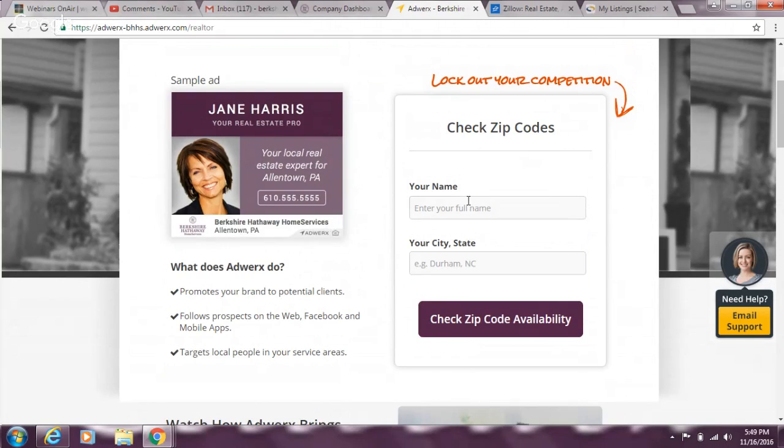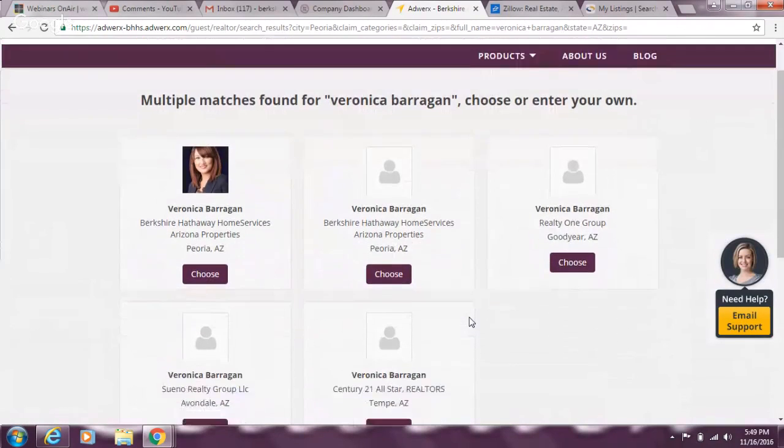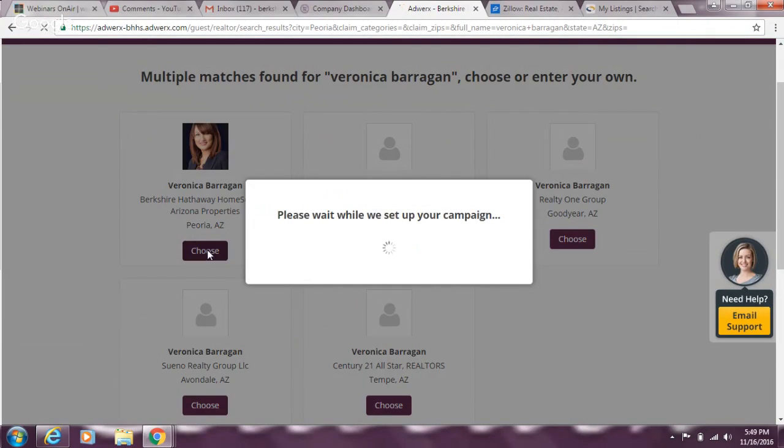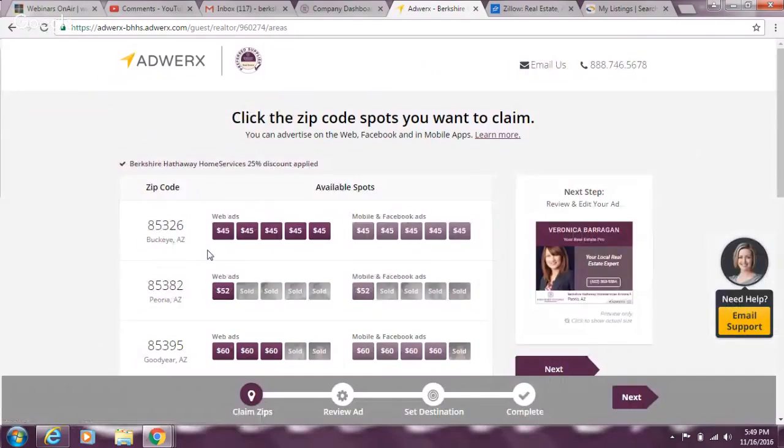So every zip code costs a different amount of money, but you would basically plug in here. Let me just see what it tells me so you guys can get an idea. So Peoria, Arizona, I'm going to say check zip code availability. So it's telling me here multiple matches from Veronica and choose enter your own. So it's going to give you your information. I have a ton because it depends on your name and if there's anybody else using it. But just to give you an idea, for Buckeye, web ads, $45, mobile. They actually are now incorporating Facebook ads. This is new, guys. They didn't have this before, but these are the available spots.